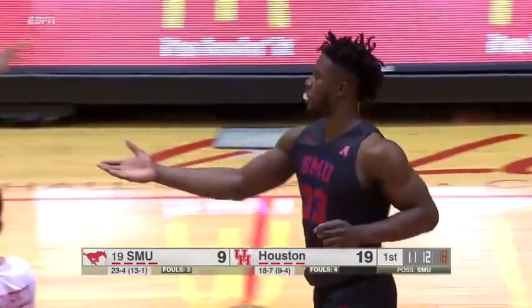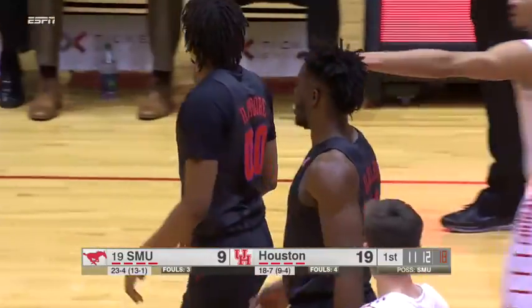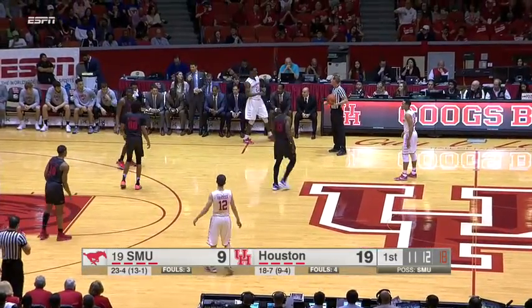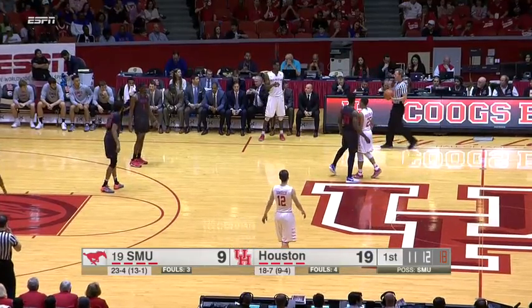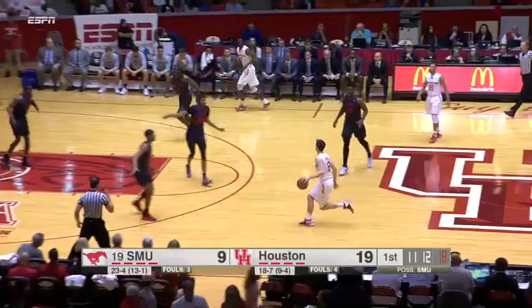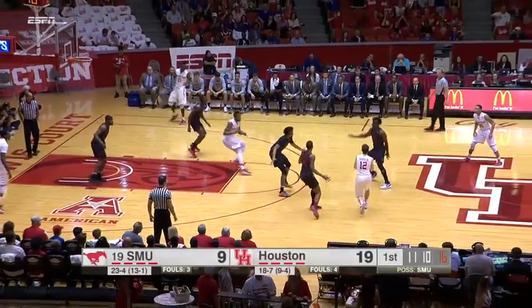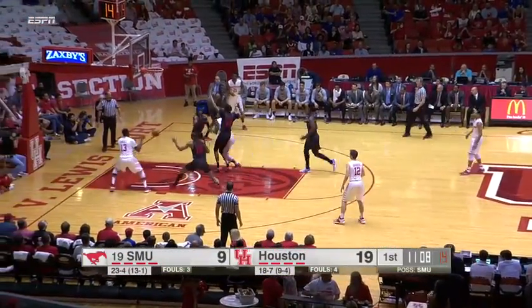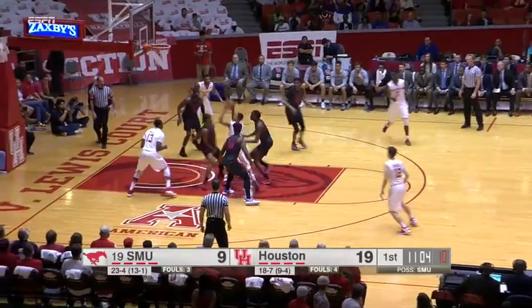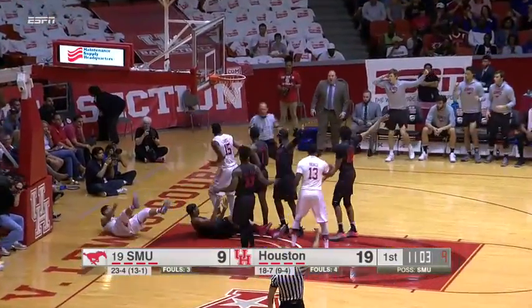Well, Houston's defense, Alan, has been very, very solid all evening long, and they're doing a good job of protecting the paint. And really, it's almost a mirror of how SMU plays defense. Good ball pressure, but the help side is really rotating quickly, making SMU take a lot of jump shots. Davis to Colley. Van Beck to Robinson, who drives. He will draw the foul.